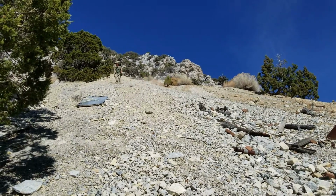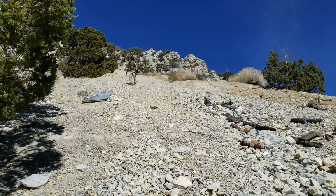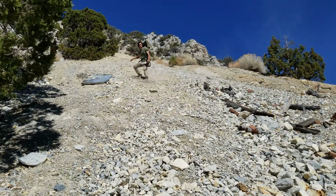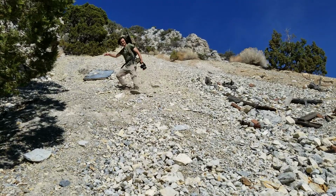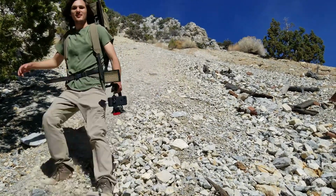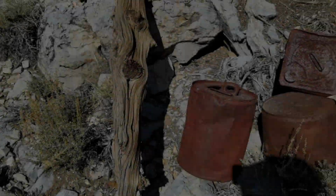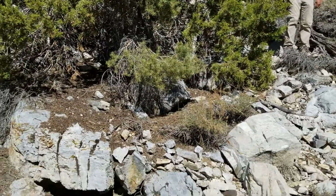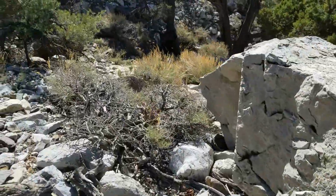Ooh, mama. Here comes the rock slide. Why are my treads so worn out? I can never figure it out. Yeah, I always wonder. So we made our way down from the upper mine. This is just a quick scramble down, which is always fun, although bad for the shoes.